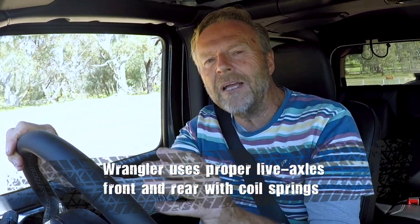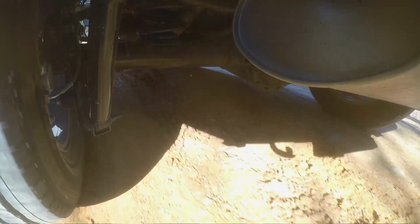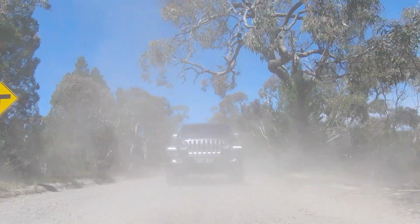Now I need to tell you, if you're coming to a Wrangler from a passenger car experience, you're probably going to have a little bit of trouble at first with the ride. You see, Wranglers use a traditional way of building a four-wheel drive. They use live axles front and rear. So rather than having independent suspension, we have a front and rear axle that can swing up and down through a big old arc like that. Lots of wheel articulation, which is really, really good when we go off-road. But on-road, they're a bit roly-poly.